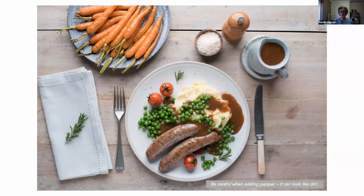And now I've added some pepper. And again, the photograph before, when I've gone, oh yeah, the gravy, just make sure at that point that I'm happy with that photograph, because once I've added the pepper, it can tend to look a bit like dirt, and you can't pick all those specks off. If you decide, oh, I've mucked it up at this point, you're going to have to clean off your plate and start from scratch, and that's never that much fun.